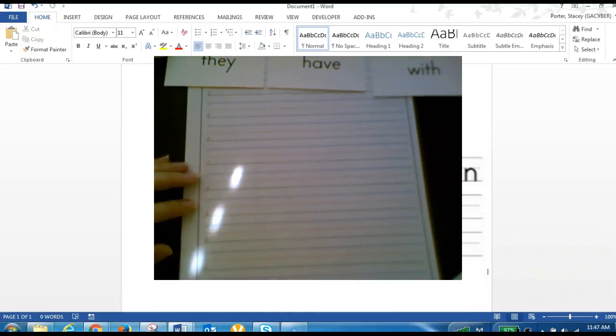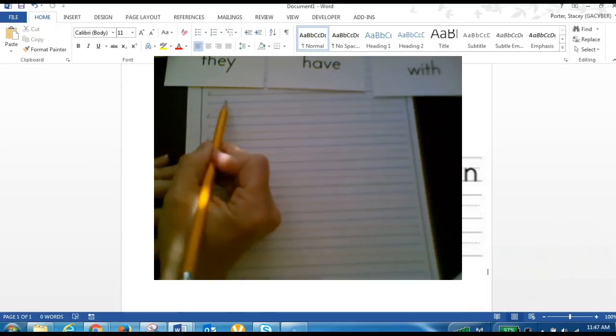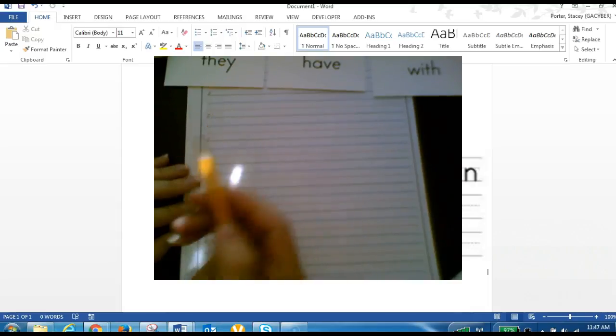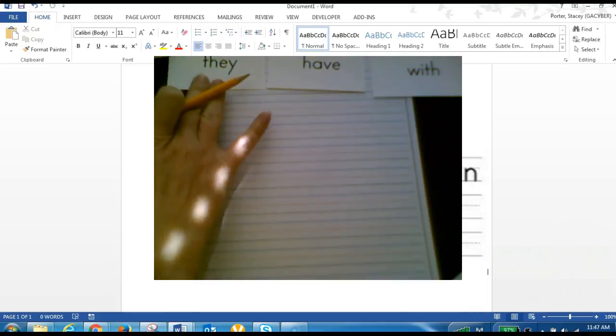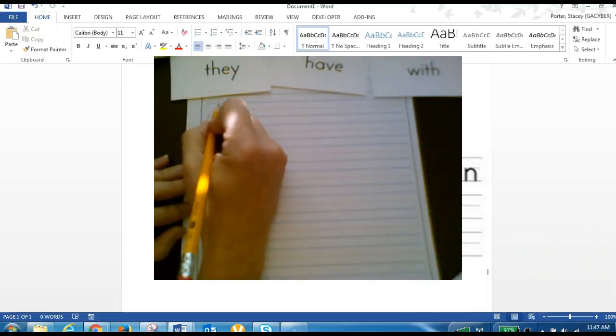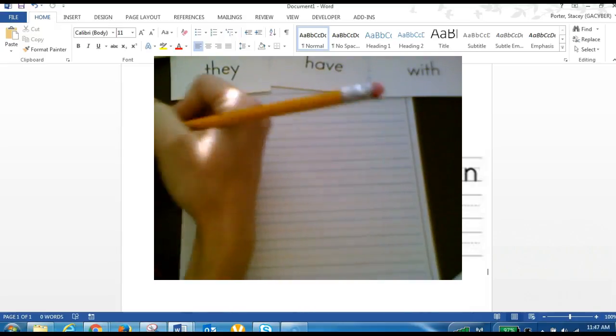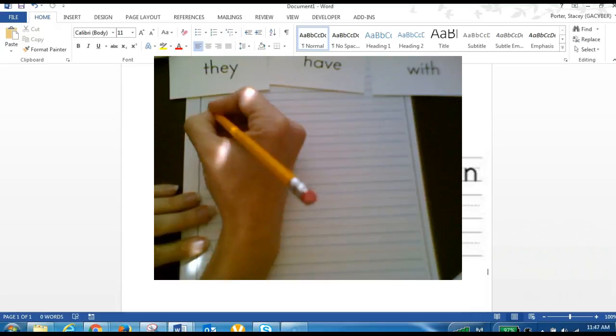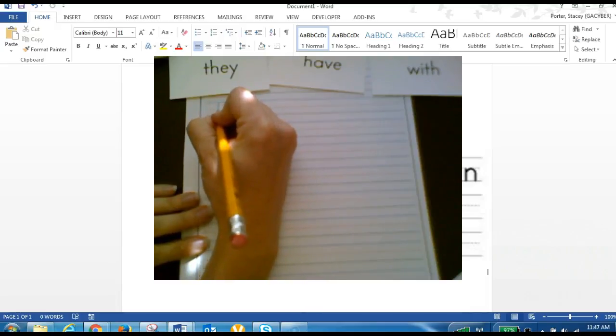So I love this writing paper because it shows me my top line for my capital letters, my middle line for where to put our lowercase letters, and then my bottom line for below. So I'm going to start, and when we have a word at the beginning of a sentence, what does that word have to have? The very first letter has a special kind of letter. It has to be a capital. So remember to get your pencil position or grip correct. Slide down that pencil. I'm going to start with capital T for they.